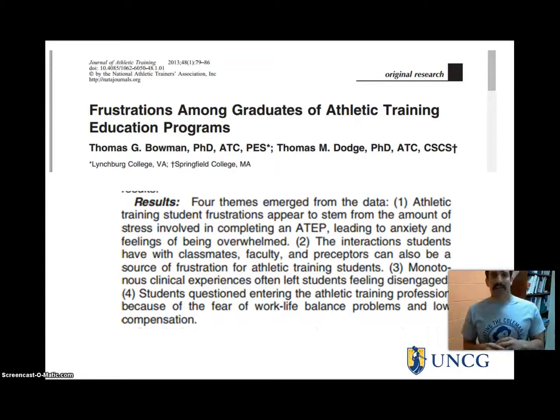Two, the interactions with classmates, faculty, and preceptors can also be a source of frustration. We get that. Most of the students come in and we try to make sure that they fit in very well to the overall scheme of our program, so this isn't as big an issue as it might be in some programs. But monotonous clinical experience is the third point. Often we have students feeling disengaged, and that is true. So we try to keep each clinical rotation fresh and new, and we don't want it to be just sitting out at practice without any sort of educational component to it.